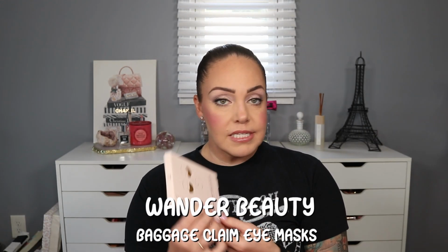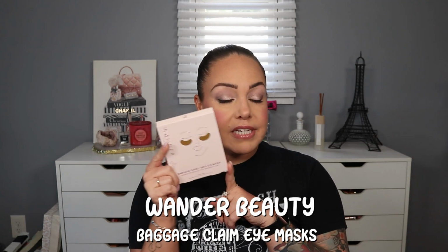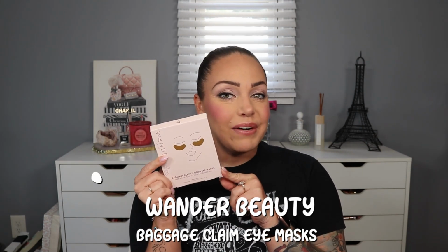All right, so the first thing, and this one didn't fit in the little makeup bag. This is the Wander Beauty Baggage Claim Gold Eye Mask. I absolutely love these. I was actually starting to run out and I think I have one pair left. I keep one in my makeup fridge and then the rest of them are in my drawer for skincare. I don't have any more in that drawer. So this came just in time.